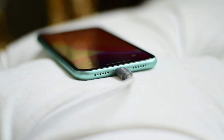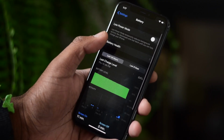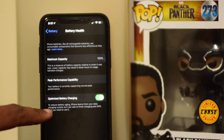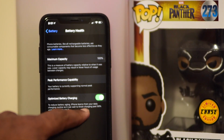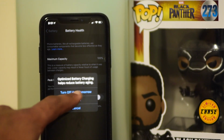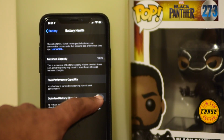And from what I've read, trickle charging your phone when it's above 60% can increase the longevity of your battery rather than charging it from, say, 20% or less, which takes a higher toll on your battery's overall health. But in order to keep your battery in tip-top shape, avoid keeping your phone charging overnight or once it reaches 100%. This could possibly reduce your battery's health a lot faster. The great thing about iOS 13 is that now it has an optimized battery charging toggle, which allows your iPhone to learn from your daily charging routine so that it can finish charging past 80% until you really need to use it. This will ultimately reduce your battery's aging.